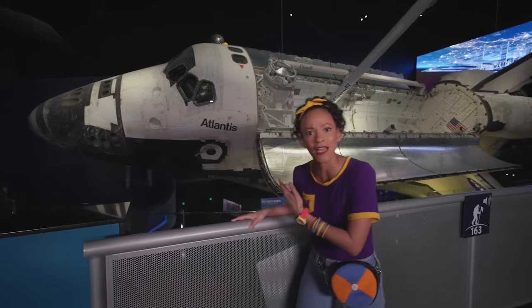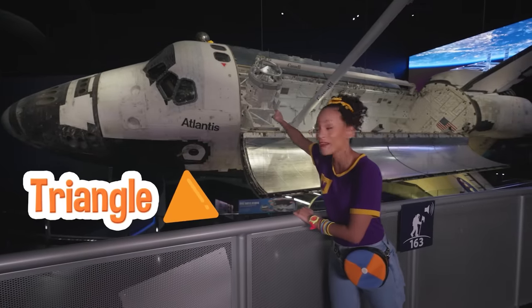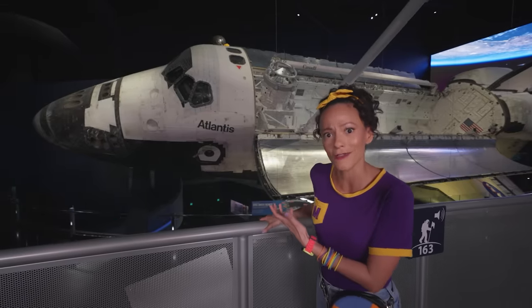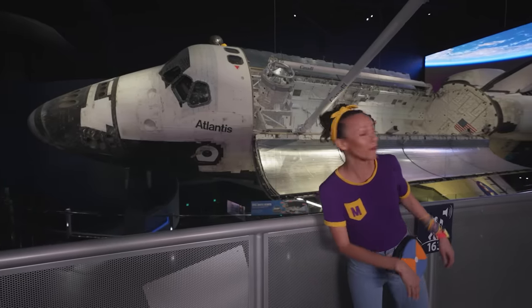It's so cool to look at. There's a lot of different shapes. I see a red triangle up there. Circles, squares. It kind of looks like a puzzle. Wow, let's keep going.